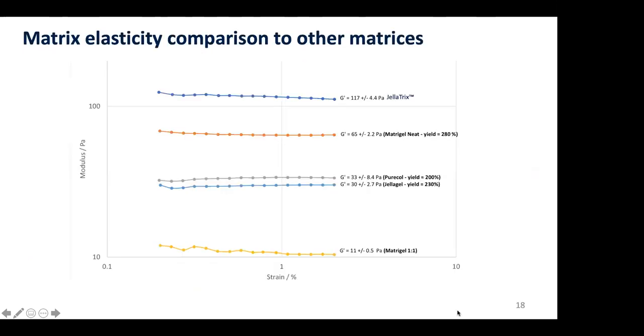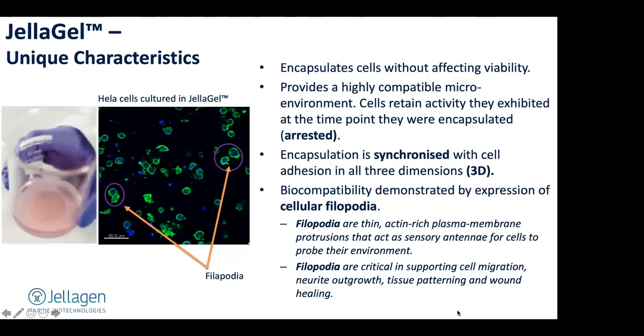And in terms of rheological properties, the stiffness, again, we're straight in with the Matrigel kind of space. It has good elasticity, good pressure matrices in terms of its characteristics, and how that looks when you grow cells is that, first of all, this is just an example, but the first thing we see is that when you culture cells in Jellagel, the cells are encapsulated without affecting their viability.